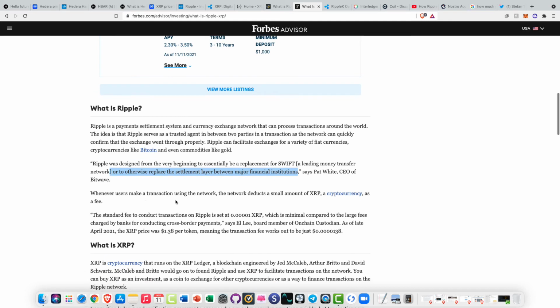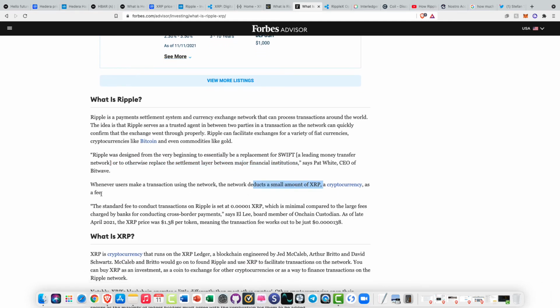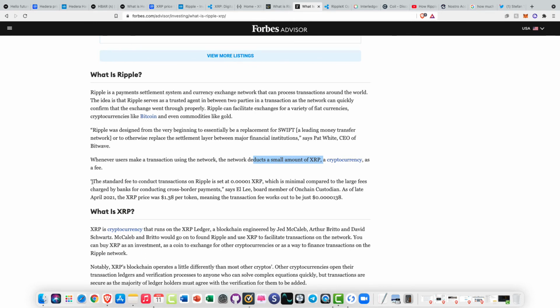Whenever users make a transaction using the network, it deducts a small amount of XRP as a fee. So that XRP, whenever a transaction is going through the network, gets burned. Kind of like how Ethereum went through that upgrade recently. I think it was the London hard fork. They burn a little bit of Ethereum, making Ethereum more scarce. So XRP was doing this from the jump.